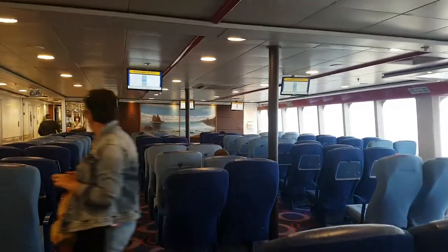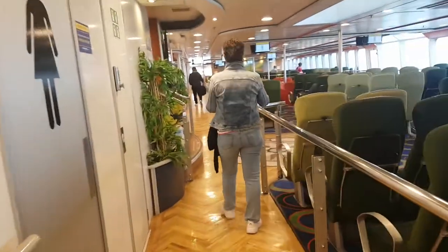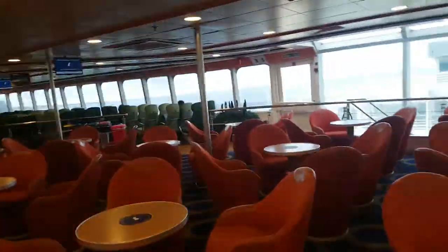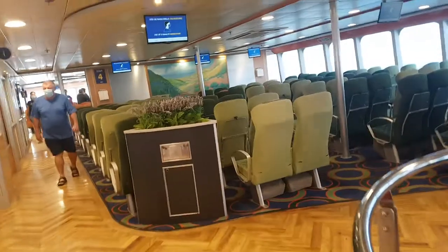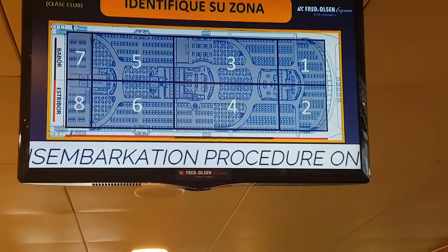So we'll walk down to the front of the boat. It's quite a nice little boat, this. Got some toilets here. Disabled. Zone 4. Not sure if they've got different classes on here, like first class or something, maybe. Loads of seats on here. This boat must seat at least a couple of thousand people, I reckon. Easy. I'll have to ask someone. We'll find out. Make some inquiries. See, look, there's a map there. Looking at that, that's quite a few hundred, getting on for a thousand, isn't it?